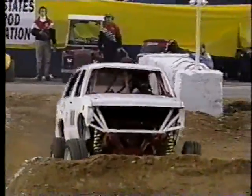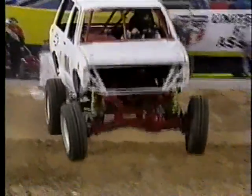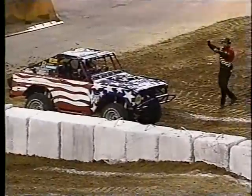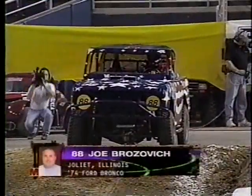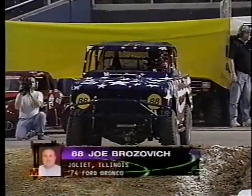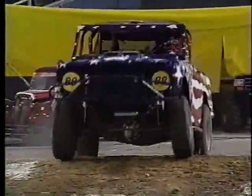22.7 for Kyle Walton. Joe Brozovic is up next. Ooh, this could be a good benchmark. The right front tire didn't look good on that Blazer when it landed that last time. You don't think Joe won't try to show out on this deal? Joe is going to throw everything at it.